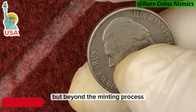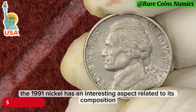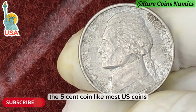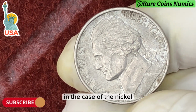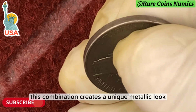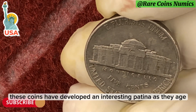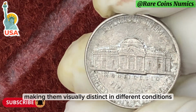But beyond the minting process, the 1991 nickel has an interesting aspect related to its composition. The 5-cent coin, like most U.S. coins, is made of a combination of metals. In the case of the nickel, the coin is primarily composed of copper and nickel. This combination creates a unique metallic look, and over the years, these coins have developed an interesting patina as they age, making them visually distinct in different conditions.